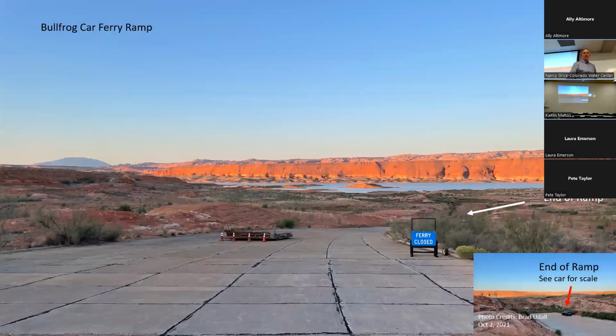And here's the second photo I took from that exact same ferry ramp, only at the top. The arrow indicates the end of ramp. You can see in the inset the same photo as before. If you're a student of Southwest geography, that's Navajo Mountain off there in the distance, which is visible from large portions of the American Southwest and often serves as an anchor to show you where you are. The lake's down another 30 feet even from here.